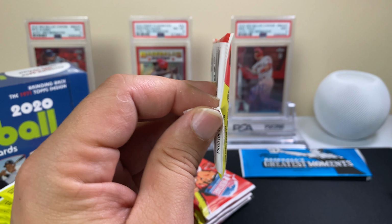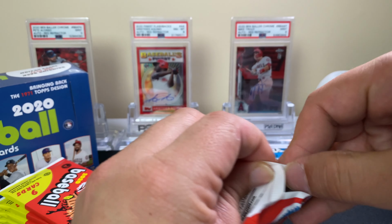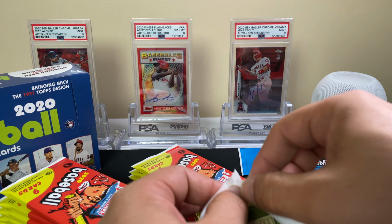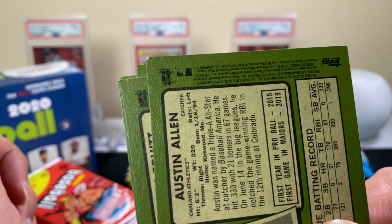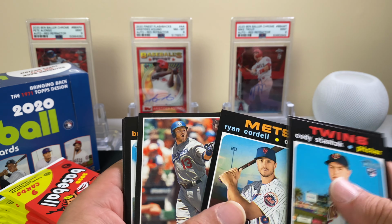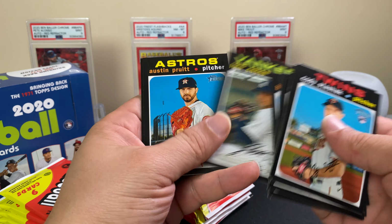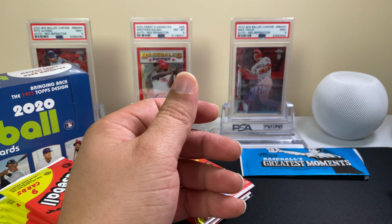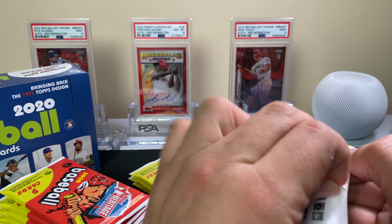No bent corners, but it has the print lines on each side in the front. Bang. It don't fail. Smack talk. Yeah, so I don't know. I don't know what they did here. They dropped the ball.